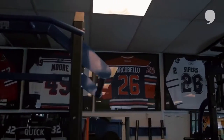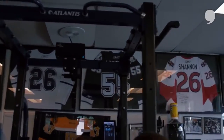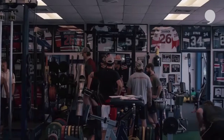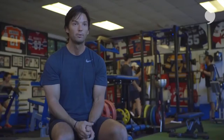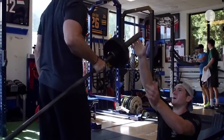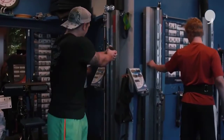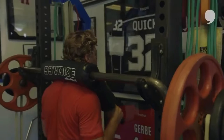These are some of the best hockey players, the best athletes in the world. They're putting their livelihood in my hands. The pressure, it affects me nightly. When I'm talking to Quick before Game 6 of the Stanley Cup, and he wants me to give him something to do to get pumped, yeah, I'll think, is this the right thing, or should I give him something else? I take it very seriously, and there's pressure for sure.